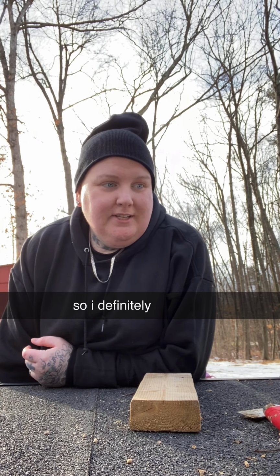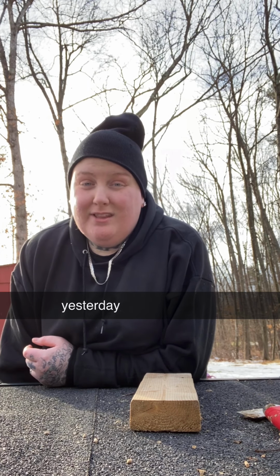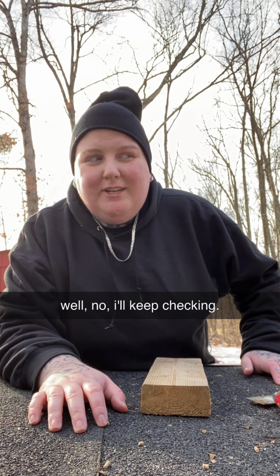I'm gonna have to close up the door to the big coop inside the pen while I check this time so they don't get out, because yesterday they were really trying to get out. I'm gonna go do that and record it in another video. So for today, the little coop has 0 eggs, but that's because they're all in the big coop. Maybe I should stop checking soon. Well, no, I'll keep checking.